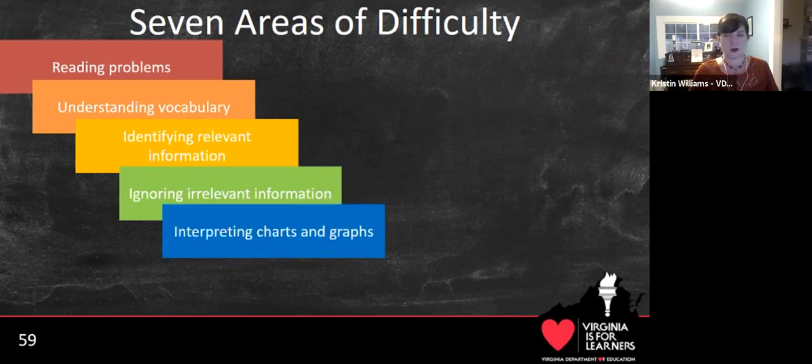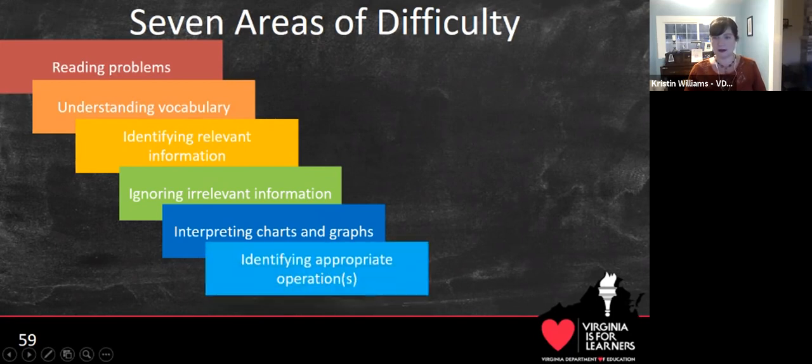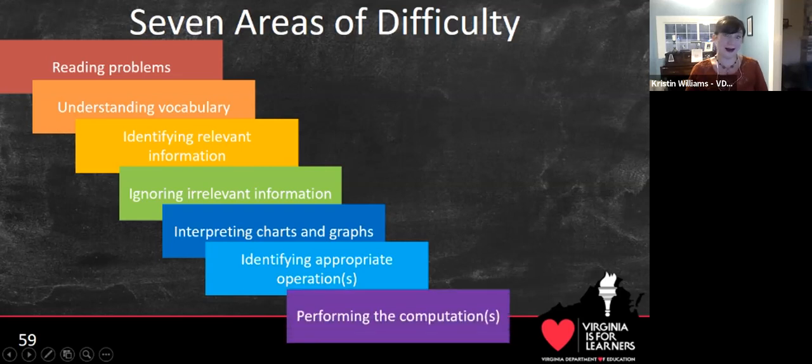Another biggie is interpreting those charts and graphs, which can be very difficult. And then figuring out what operation to do. All of these you all mentioned in the chat. And then, once they've figured out a strategy or what operation to do, actually being able to perform the computation.